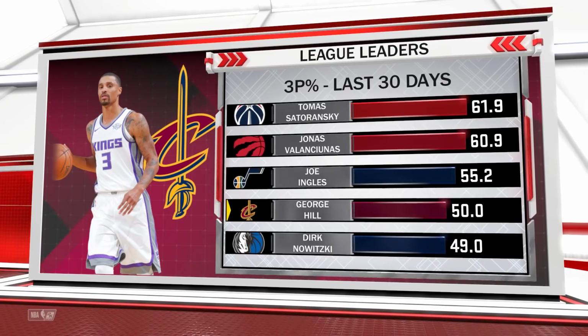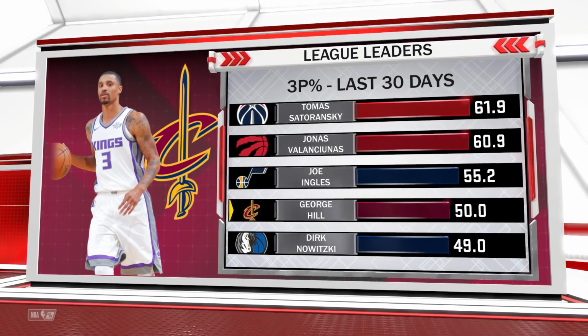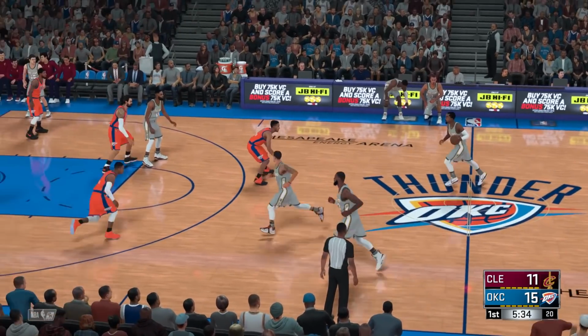You're looking at the list of the NBA's top shooters from behind the arc for the past month. George Hill, 4th. Sometimes a three-point shooter gets into that rhythm and just keeps carrying it over. That's been the case for him the entire month. The Cavaliers trail by 4.